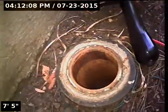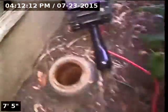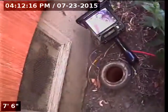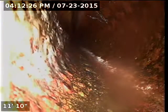Today we're at property address 4075 Northeast Mallory Avenue here in Portland, Oregon. Located just off to the right of the front door here, there's a 3-inch cast iron cleanout. This will be the point of access. I'm going to insert the camera and check the overall condition and serviceability of the sanitary sewer line. Currently have water running. Here we go.